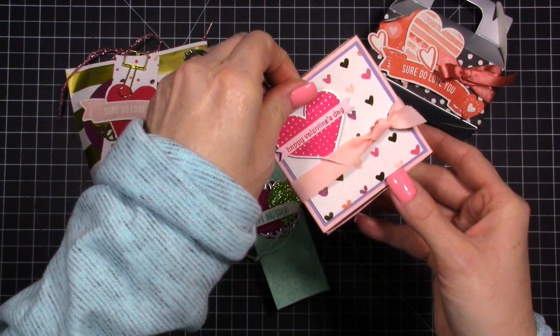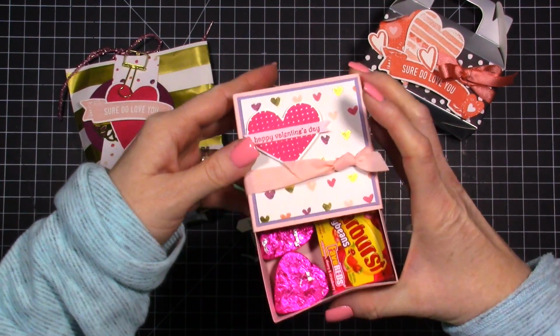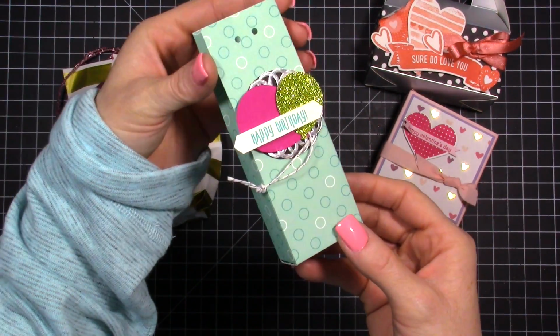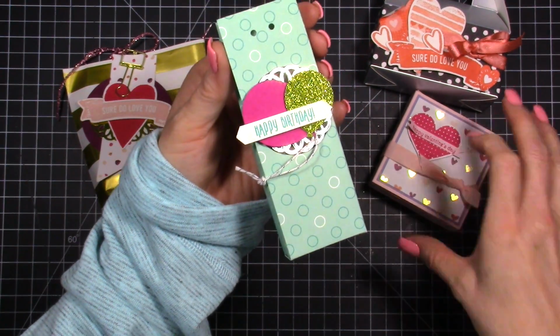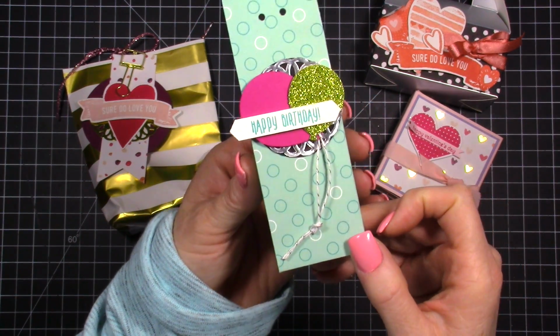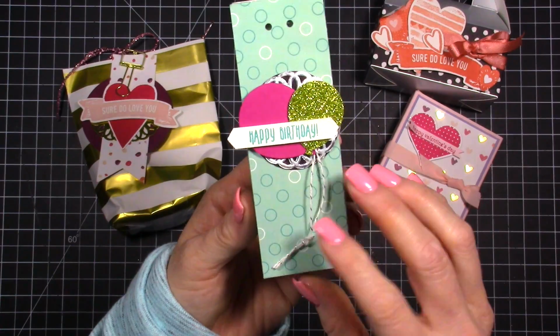Then there's this box right here, and it has some candy in it. And I have a really fun announcement. Chris and I are doing another mini series, and this is going to be the Just Because Occasions Catalog and Celebration mini series, and that's going to be starting in a couple weeks. So you'll want to definitely stay tuned for details for that. And for that, Chris has designed all the projects, which are amazing. I just got a sneak peek at yesterday.